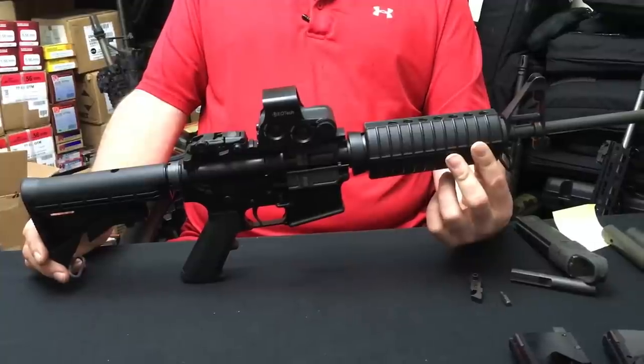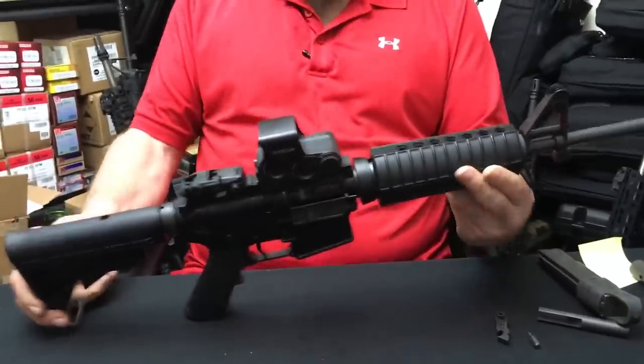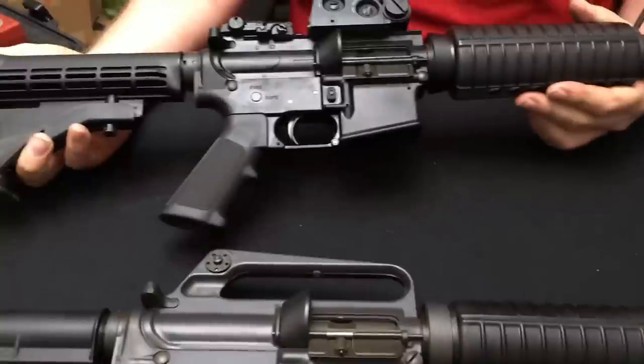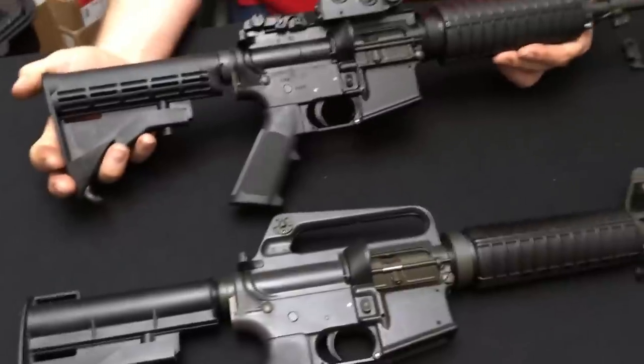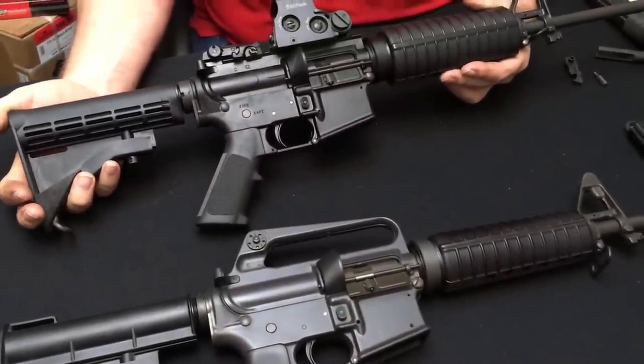Sort of strange why they do, unless you're in a state where it makes a difference. You can also see the evolution in the color. You see the black versus the charcoal gray. Again, this one here was manufactured probably around 1990 or 1992. That's when Colt was still using the charcoal gray before they moved to the black.